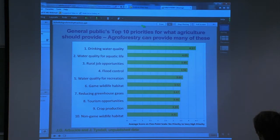We did a survey as part of our strips, as part of that infield buffer project that we've got going on, of what the general public thinks agriculture should provide. And you can see the values in this, these issues that they've identified here are relatively similar. There's not a big difference between these, but what was interesting to us is that there are many things that the public wants agriculture to provide in addition to crop production. And many of these things, like drinking water quality, aquatic habitat, flood control, et cetera, are provided by agroforestry systems along streams.